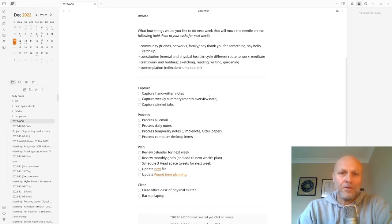Then I move on to capturing a weekly summary. And what I do then is I go to my monthly notes template, and I split that up into the different weeks of the month. And for this week, I will make a note in that monthly review of everything that I did that was noteworthy from the week. And it's usually between 10 and 20 line items. It takes about 2 or 3 minutes to do.